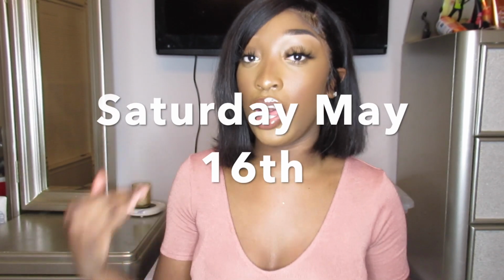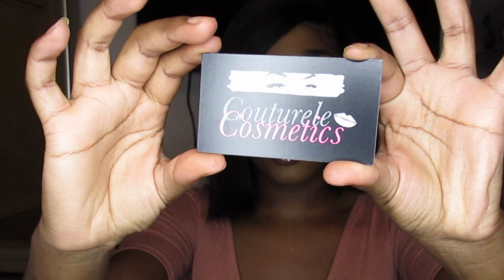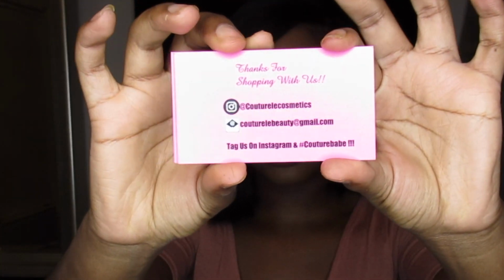So I did receive 100 business cards, you guys, for only $26. $26, and that is a big deal, and that is such a good bargain for your money. So these are what my business cards look like, and then the back of them look like this. And my brand color really is white, pink, and black. And silver is like the accent color.